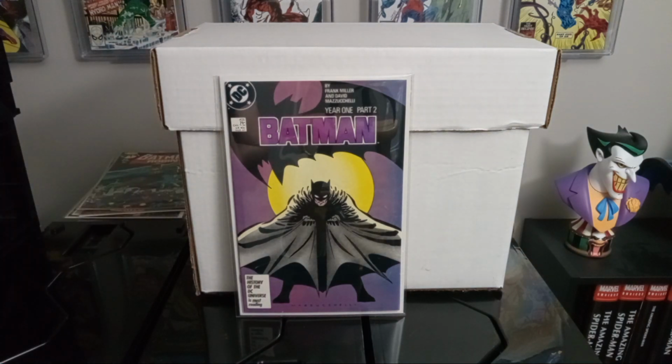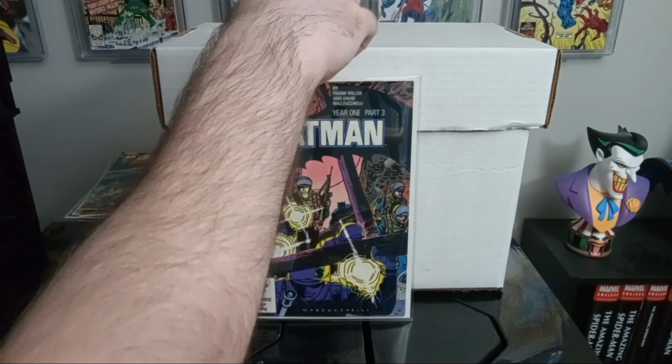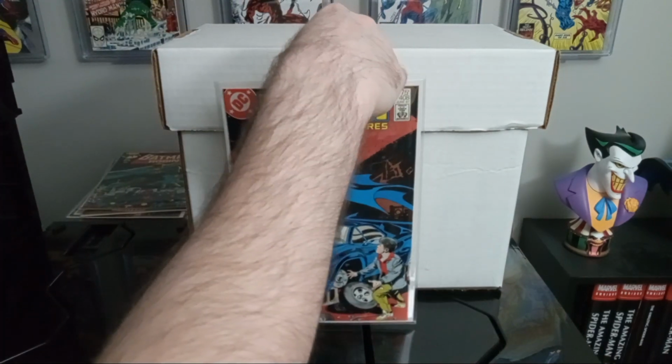Batman 405, otherwise known as Year One, Part 2, another classic cover. Batman 406, this is Year One, Part 3. SWAT team moving into the building, coming after Batman. I think I'm still missing Part 4. That's one I just want to find in the wild, great high grade, hasn't happened quite yet.